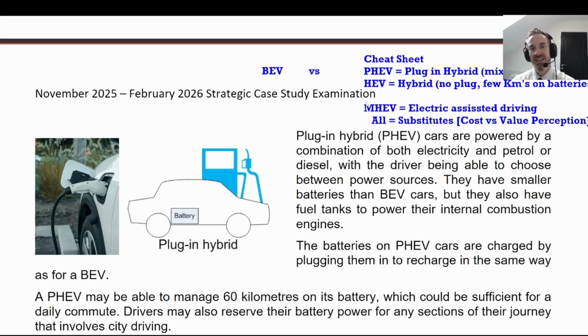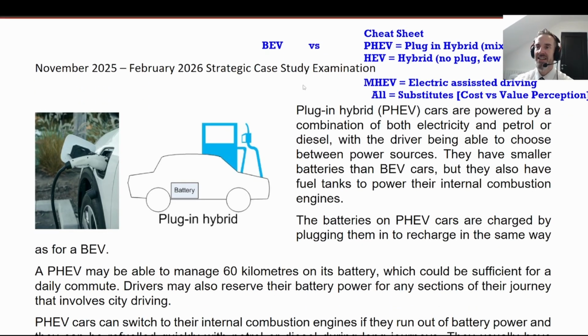Again, I always find that in every case study I learn something. This is one of the reasons I like teaching the SCS case study. So I was learning about hybrids in this section, and I didn't really take too much away. This is the sort of thing I just tried to summarize.